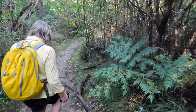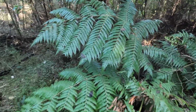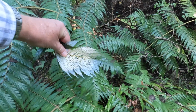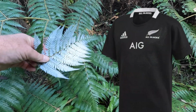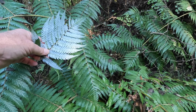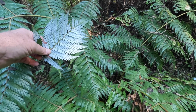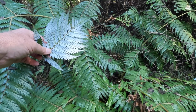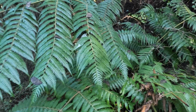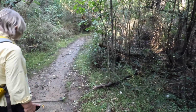Right, here's my favourite New Zealand fern. Just here. This is a silver fern. It's a national emblem. Some of our sports people wear it on their jerseys. And it's quite good if you're out camping and you need a path out to the toilet at night. You can put these on the track and see where you're going. Quite a useful plant. That's our silver fern. Right, let's continue on.